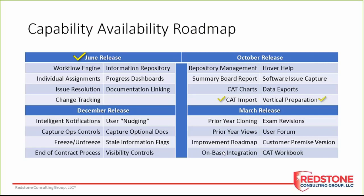Also coming in October, a summary board report. The tool will give a progress report that's structured to provide information to present to the board or the audit committee. We'll be incorporating those charts that the FFIEC CAT has in it that the ACIT tool doesn't. There's some good visuals that help you to understand how your maturity is evolving. We'll be implementing data exports so that you can push a button, export the content back into the ACIT workbook format if that's how the NCUA wants to look at the information.